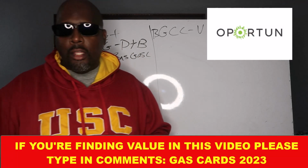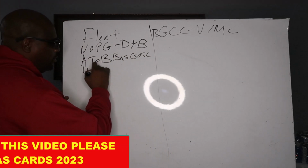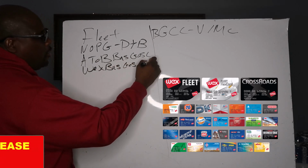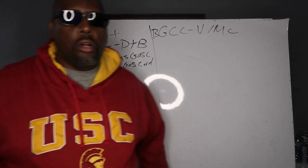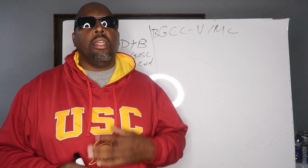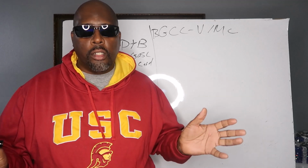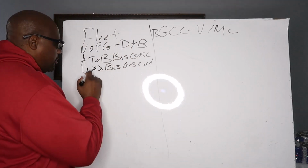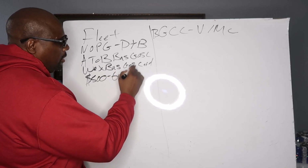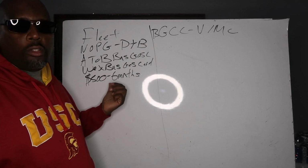Now, that being said, you have another fleet gas card, and this is the most popular one, the WEX business gas card, okay? Here's the thing about the WEX business gas card. If you don't qualify for the no PG, then they will tell you you can do a secured. When you do a secured, the minimum is usually about $500, all right? And then I think after 6 months, they give you your $500 back if you have good on-time payment.